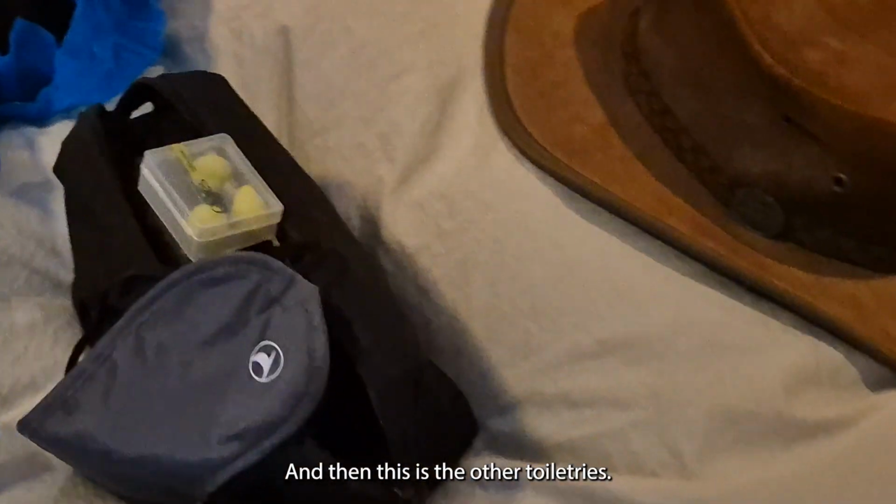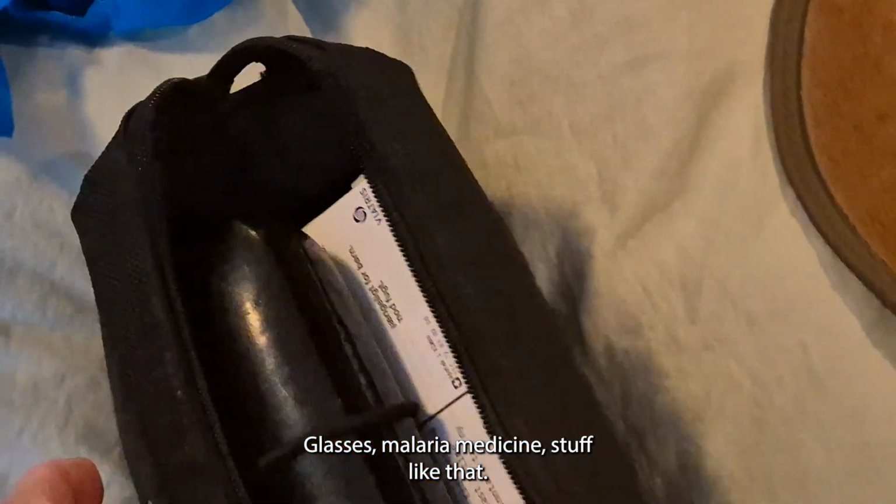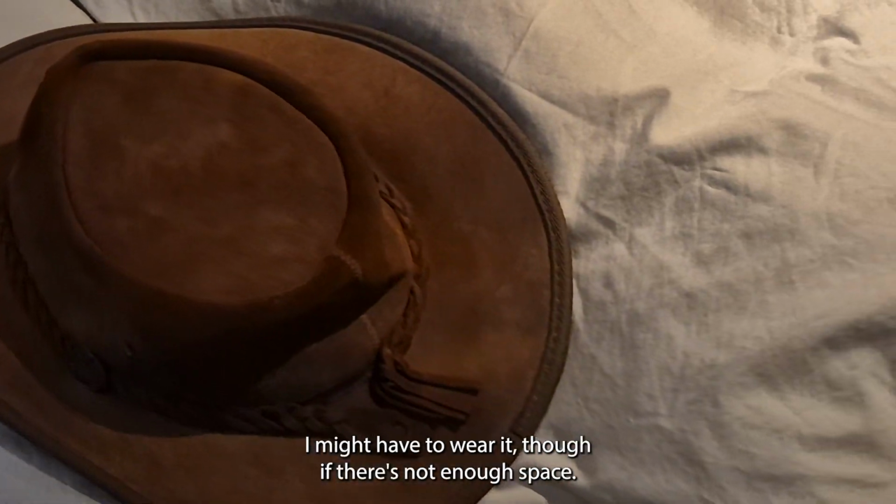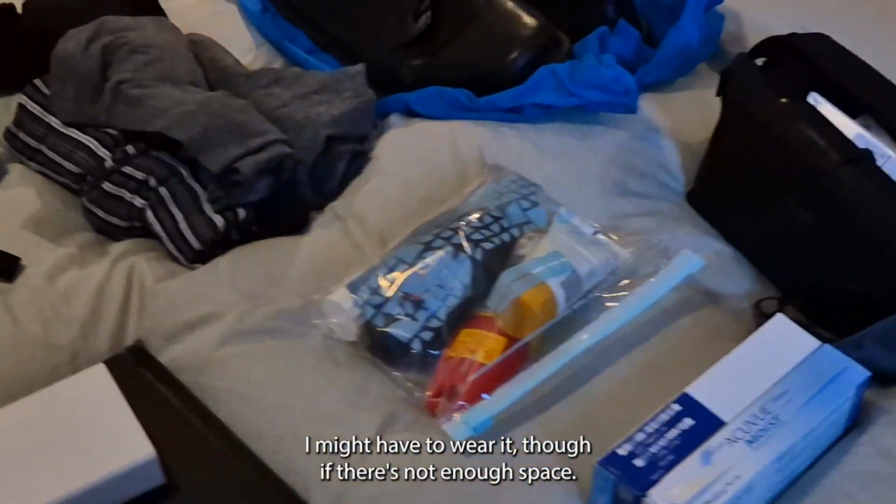And then this is the other toiletries. I've got earplugs in there, glasses, malaria medicine, stuff like that. Toothbrush, whatever. And my hat. Can't go anywhere without that. I might have to wear it though if there's not enough space.